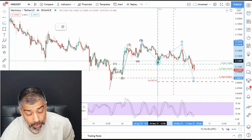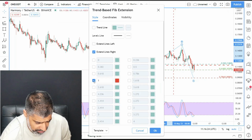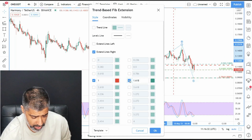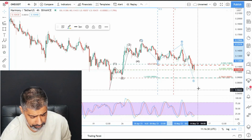I'm going to measure this wave A and project it forward from this wave C high. Most typical for a wave C is this 100%, and the minimum tends to be 61.8%, and the maximum tends to be 161.8%, which is down here. But we'll keep both of them out.